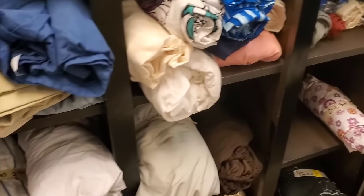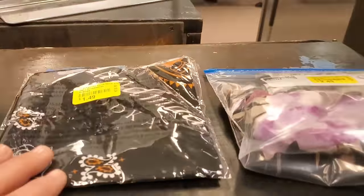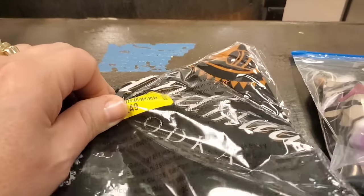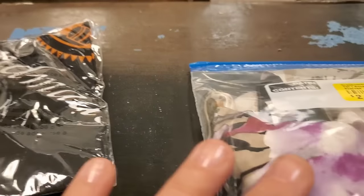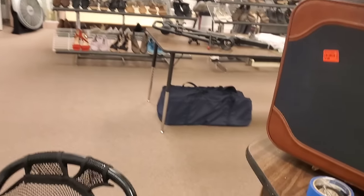All right, they always have a good selection of linens, and they have them normally separated nicely into the size that you would need, twin, queen. And this looks like scarves, but again, I was so distracted. I was already moving on to the next category before I figured out exactly what those things were.